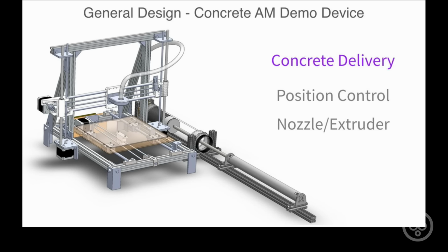And that's the system that focuses on delivering the concrete to the extrusion nozzle. The nozzle itself is another one of the main subsystems of a full demonstration device. And then also the position control, which is the system that controls how we interpret this CAD information and move our nozzle to the correct location to print the material onto the print surface.